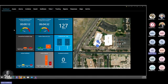This could be on a big screen inside of your security operations center, or an administrator might want to have this just running on their workstation to, once again, reiterate, get that macro level overview of the performance of the security operations center.